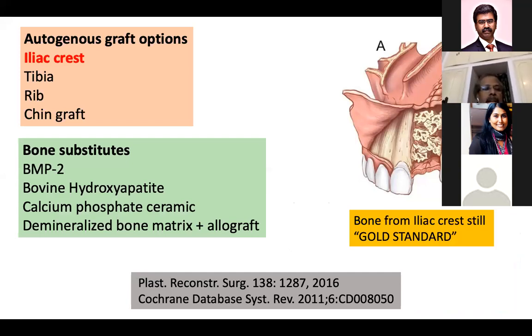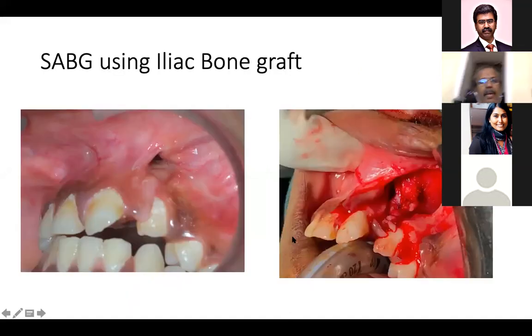We have a lot of options: iliac graft, tibia, rib, chin graft and everything. But I think the consensus is only two. One is iliac, another one is tibia. In our center, I think 90% of the centers do iliac. Very easy, abundant bone, and in 15 minutes you can take a graft and come out of it.